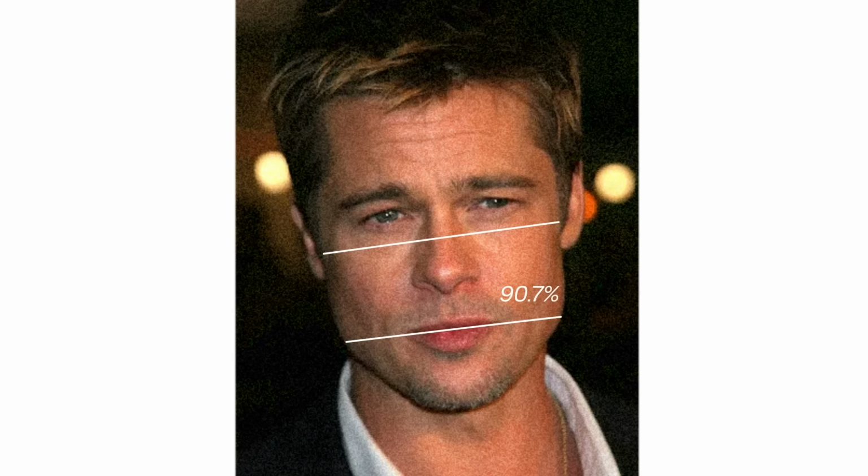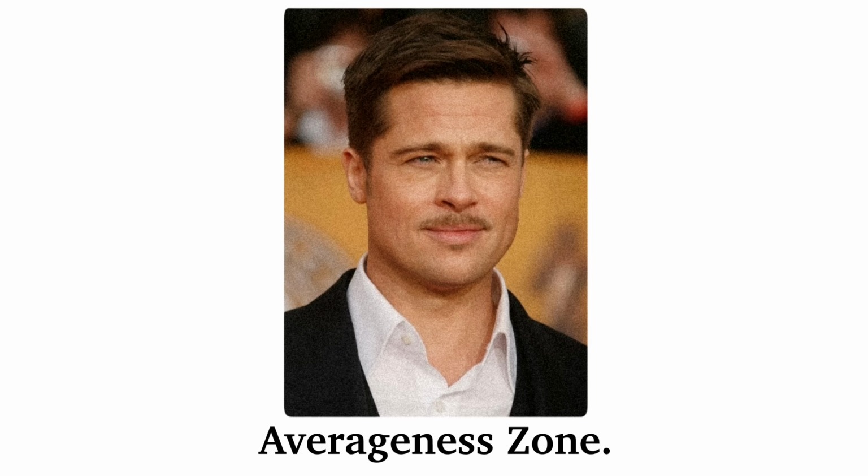Narrowing Brad's jaw in Photoshop seems to be less impactful to his facial attractiveness than making it look excessively wider, and intuitively this is because he already has a very wide jaw to begin with. Even making it slightly wider makes his face look too full and bloated. Which of these images look more attractive to you? In the original, Brad's jaw is about 91% of his bizygomatic width, or the cheekbone width, and in the after, his jaw is slightly less at 88%. The difference is almost negligible in terms of facial attractiveness because he still has that averageness zone, where he falls within the range of normal values.